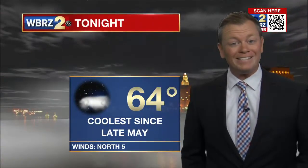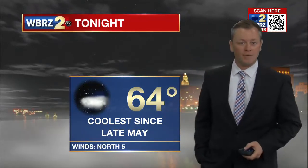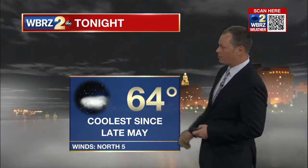So for tonight, 64 degrees. That would be our coolest temperature since May 29th, if we get there. Back on May 29th, it was 62, and then we haven't seen the 60s since early June, so I'm very confident we're going to at least do that, if we don't break this marker here.